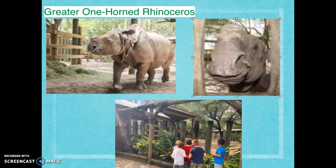The greater one-horned rhino is endangered. Their habitat is being threatened. We have learned why habitats get threatened and how we could help the greater one-horned rhino not become extinct.